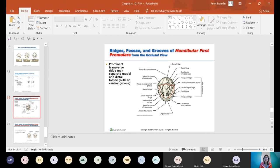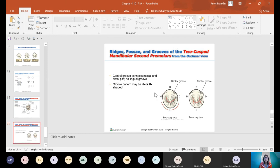But on the three cusp, you don't have that because the cusps are separated. So you can't slide right down because the cusps form a Y. So these are your two cusp second premolars. They can have different occlusal tables. The groove pattern is either an H or a U. So, write this down, the two cusp mandibular second premolars can have an H or a U shape.